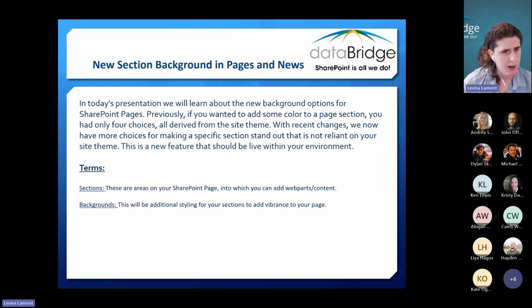So real quick, a quick rundown for those who don't engage with SharePoint pages too often. On a Microsoft page inside of SharePoint Online, you get these things called sections. Sections are going to be more of the framework of your page that you can eventually plug things into, like web parts of text content or images or lists or libraries or video files. It's how your page initially gets set up. Then you also have backgrounds, which will be the styling for those sections. So sections is a framework, and the backgrounds are going to be more of the wallpaper that you put onto that framework. So let me go ahead and pull up the site real quick.